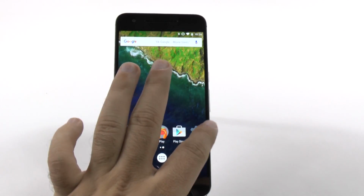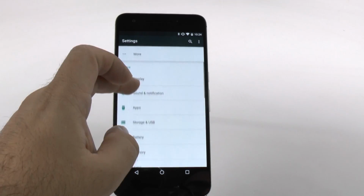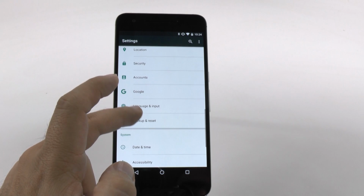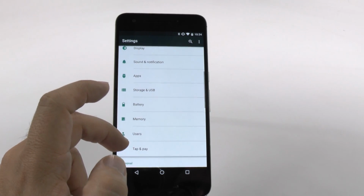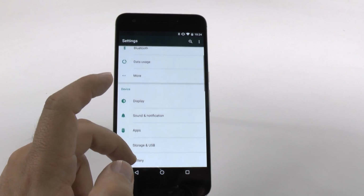If you want to get to all of your files, though, you just simply hit the settings button, and then you go to your storage. And in your storage, which I cannot find for one second.